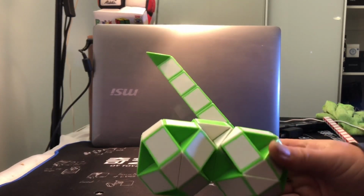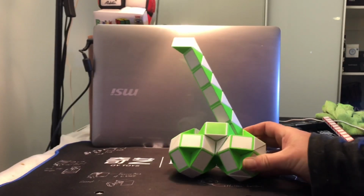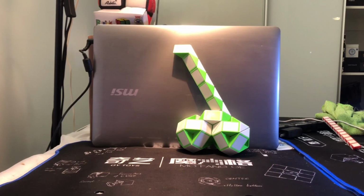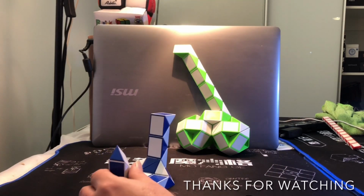Hello, me again. I just want to point out that this is cherries. I made cherries. That's the stem and some cherries. Hello, boys.